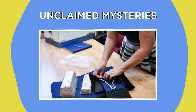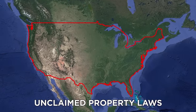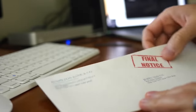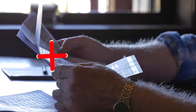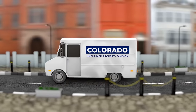Unclaimed mysteries. In the US, all states have what's known as unclaimed property laws that require banks and safe deposit box centers to turn over abandoned property to the state. In most cases, this is usually because the owner has failed to pay the annual storage fee for their box for a certain amount of time, or has not responded to notices from the bank to pay up on their box's rent. Once a box is declared dormant, it is sent off to the state's Unclaimed Property Division, who will open it up.